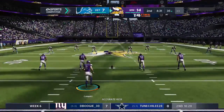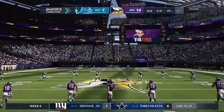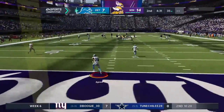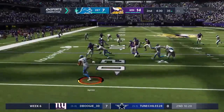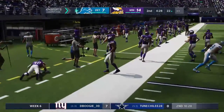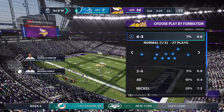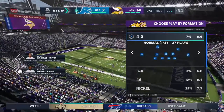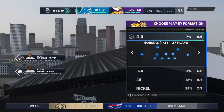Out is the kickoff unit as they run up and send this one away. Takes this about 5 yards deep. And he'll be out of bounds here just past the 20-yard line. The Lions take over 1st and 10 at their own 22-yard line.